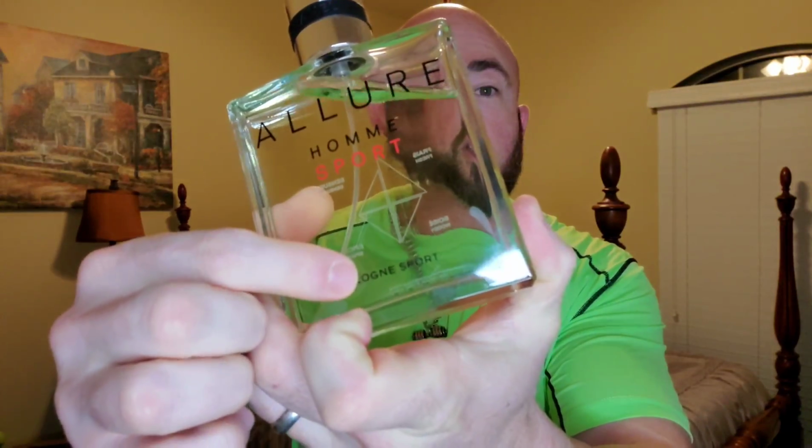Final thoughts on Chanel Allure Homme Sport Cologne, also formerly known as Chanel Allure Homme Sport Cologne Sport. I think this is a great fragrance. This is absolutely fantastic. I can't imagine too many people not liking this. This is a compliment pulling type of citrus fragrance. It's super enjoyable. It does have a little bit of masculine tone, but I really believe this is very unisex and anybody can wear it.